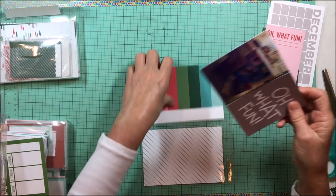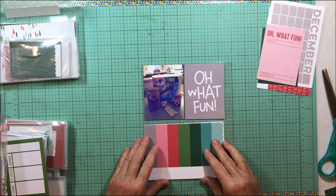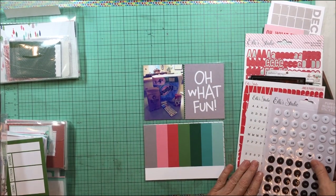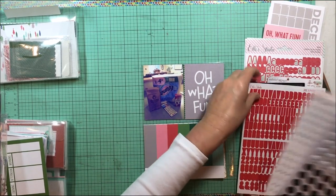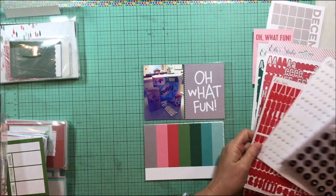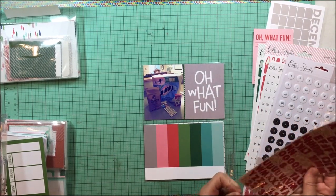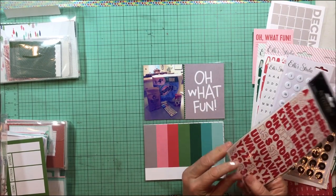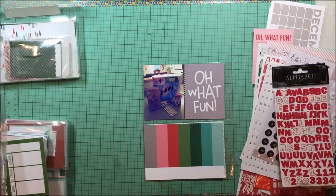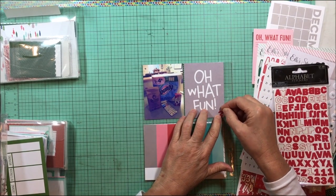Okay, so I think this way's good. Now I need a number 2. So my numbers are here. I think I have this leftover sheet of numbers from a project I did for a friend, and we used these red letters, so let's use some of these up. I'm just going to put the 2 right down here on the Oh What Fun card. It gives it a little bit of color.